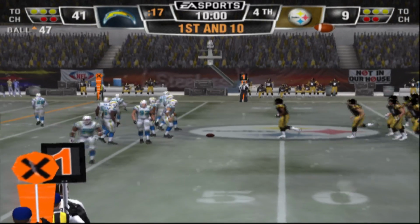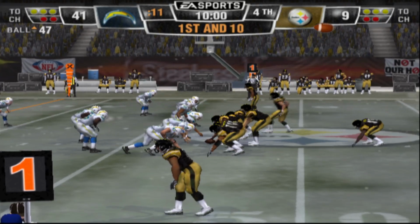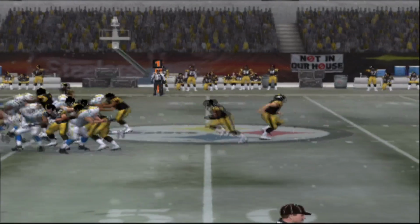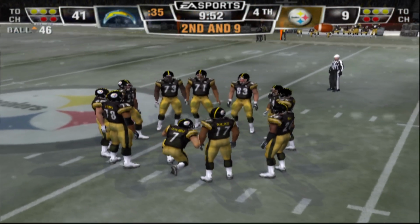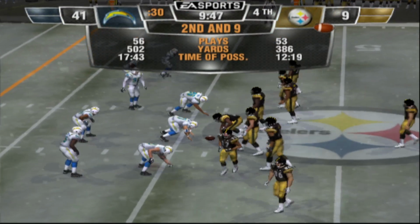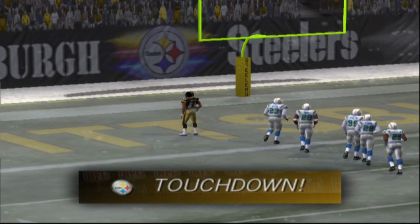It's first and ten. Ball on the 47-yard line. Bell picks up a yard on the play. 1 yard gain on the play. We've got second and 9 yards to go. 46-yard line. The catch is made at the 30, to the 20, to the 10. He's got it. Touchdown.